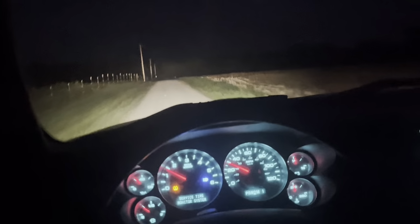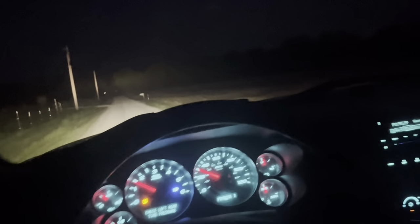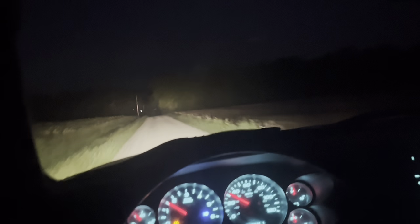So the drive back over here even smells like summertime, spring, whatever you want to call it. Smell the honeysuckle, smell dirt being turned over, everybody's out in the field. Lots and lots of pollen.